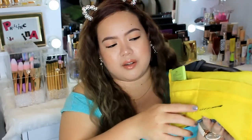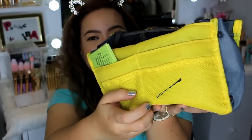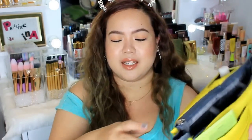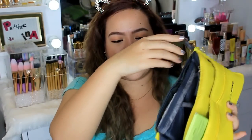Mentos. Yan. On this compartment, merong nasabit na hairpin dyan. So, pabayaan na lang natin siya dyan. And dito, walang laman. Okay. Dito naman tayo kasi may mga zippers dito, di ba? Meron din yung laman. So, buksan natin.